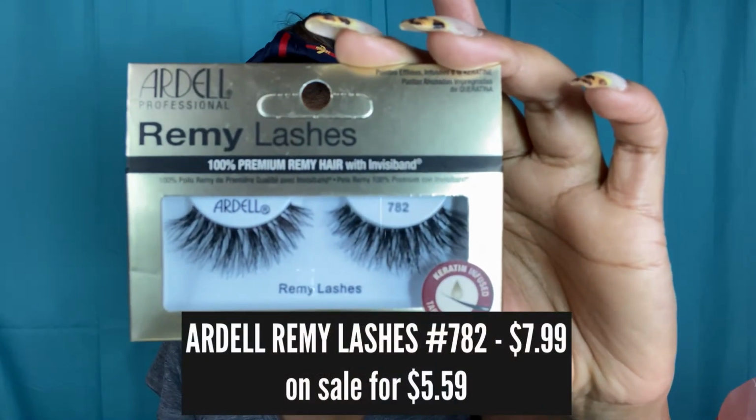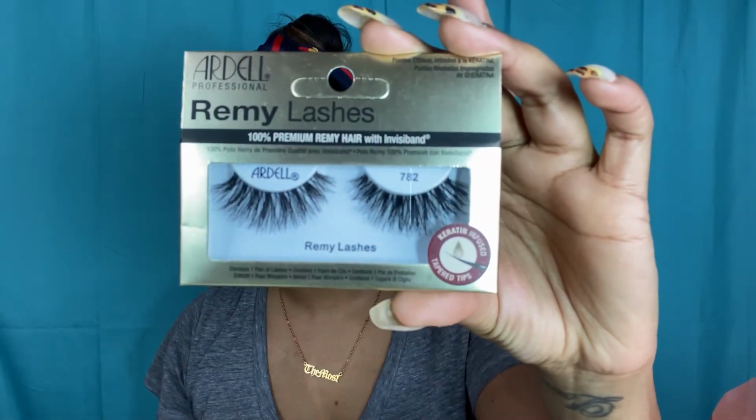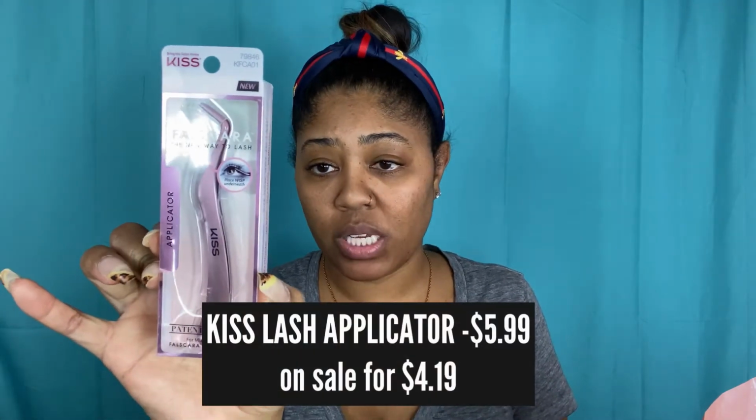Next, I got some Ardell Remy lashes. These are number 782. I love a good fluffy lash situation. So next I got this lash applicator. Apparently I didn't really read it, but it's supposed to be for their Falscara collection, and apparently it's supposed to be for applying lashes under, but I really got it. Now I'm turning into my mom, just buying gadgets and stuff that I probably don't need. Tweezers were serving me just fine, but here we are buying stuff.